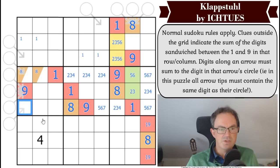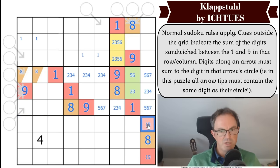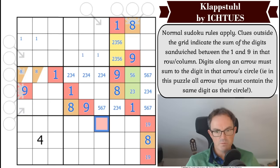Oh, this is huge. Yeah, this is huge. Right, so where in this row is the other digit that's 1 or 9, that's not that? It's got to be there. Because it can't be further away than that, because that would require a 3-cell sandwich and require this to be a 9, which it cannot be. And it can't be nearer because neither of these can be 1 or 9. So that's a 1 or a 9.